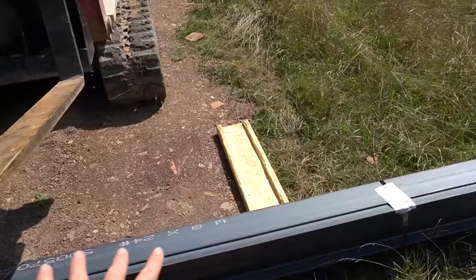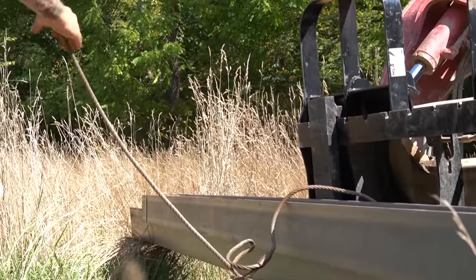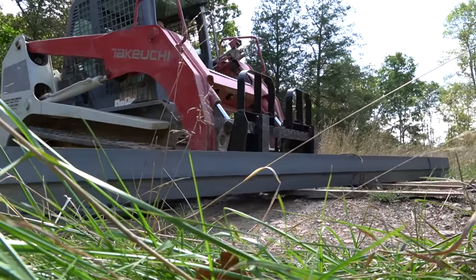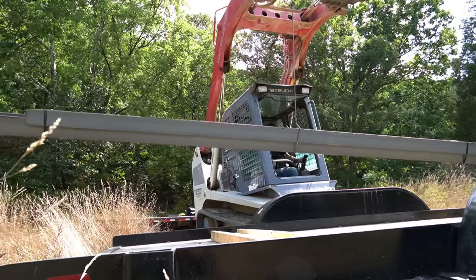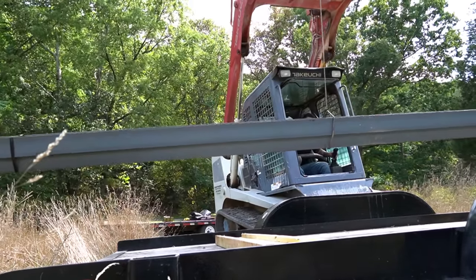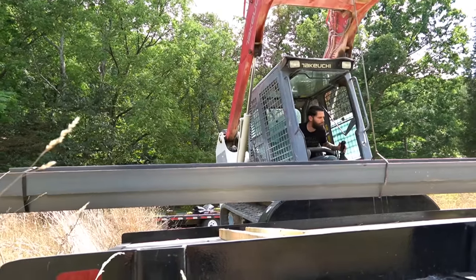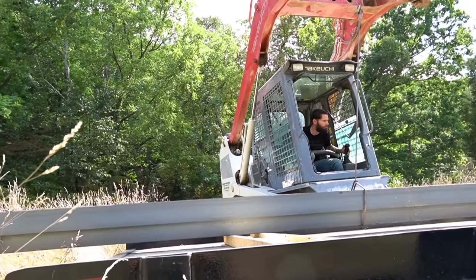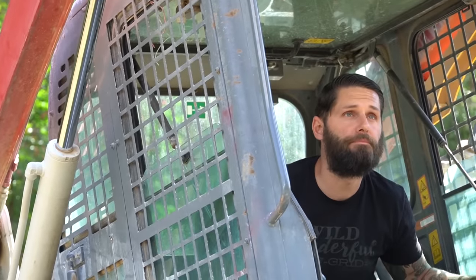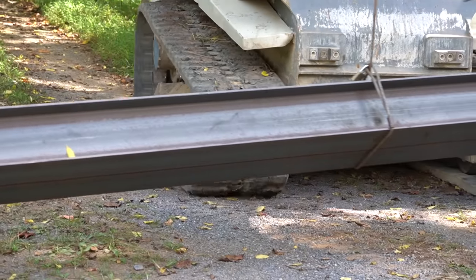On the ground, dropped the beams down onto the dunnage and strapped around them so that he can lift it up with the forks and then get it onto the trailer. First one. We're all loaded up. Everything went fairly well. We used that choker.